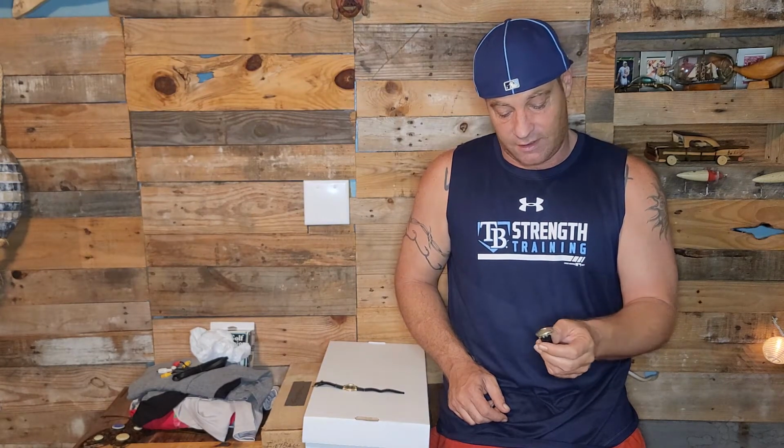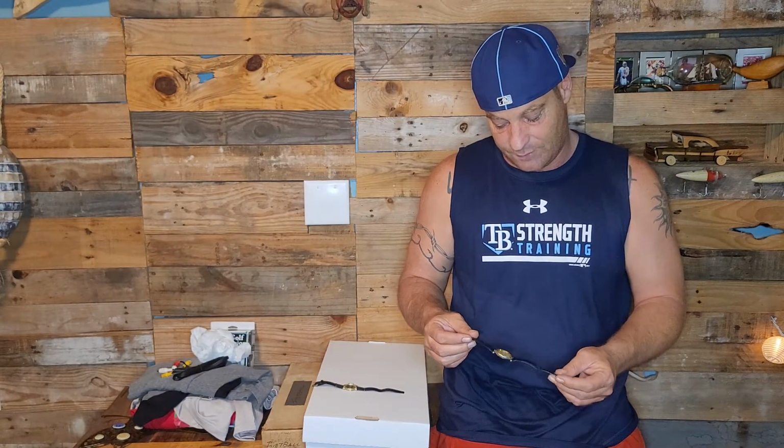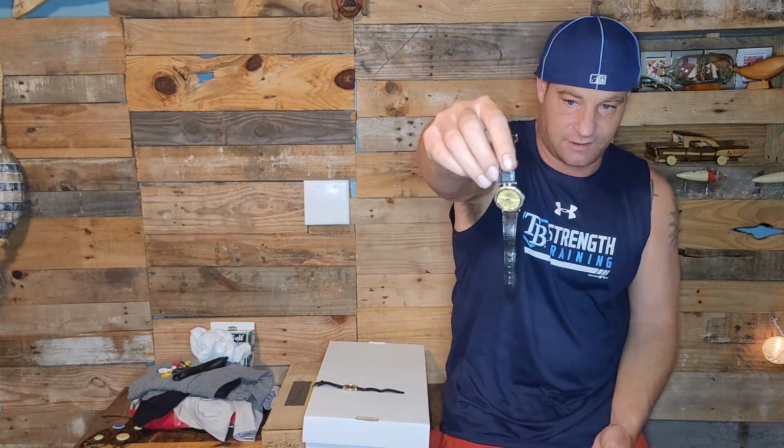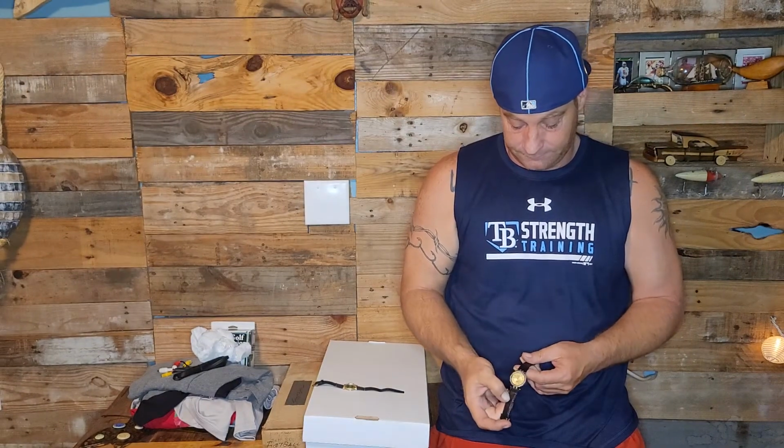And I like this watch. Maybe I'll just keep it, change the band on there, put some kind of strap on it, make it look cool and wear it, because I just love the octagon frame on there, and the Roman numerals on it.